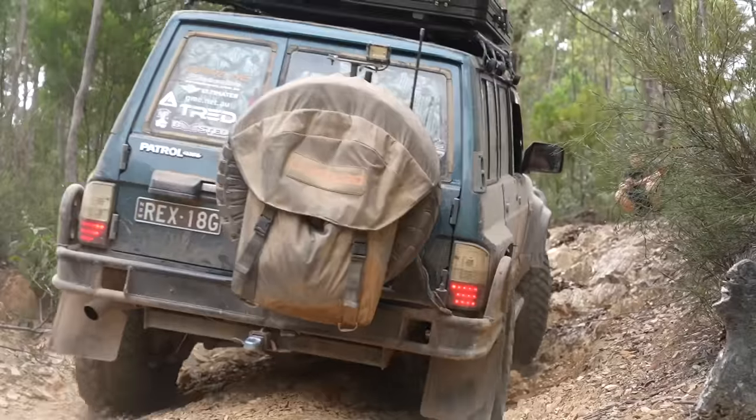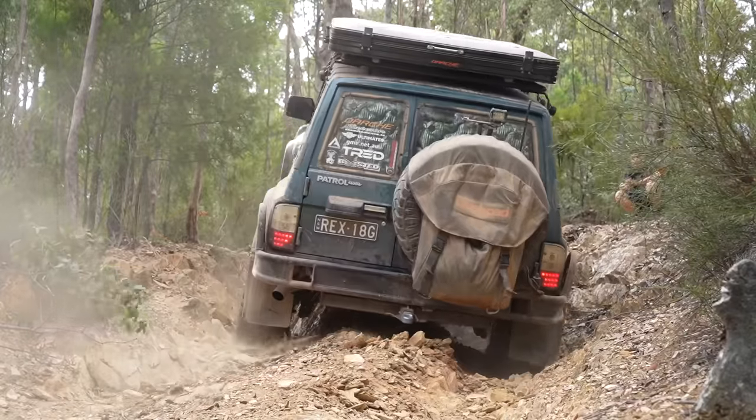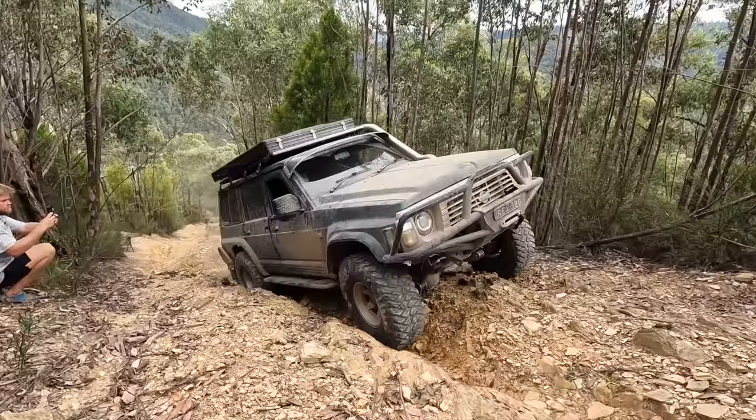One thing to remember when you're driving up these hills, there's always bloody good views waiting for you at the top.